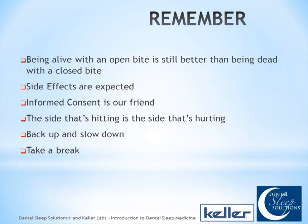Sorry to interrupt you there, Rich, but I want to make sure you realize it's not our decision. We don't say, well, you should keep wearing this because if not, you're going to die. No, they might have a stroke, but they need to have that information, and then they can decide whether the side effect is worth continued treatment. It's their call, not ours.